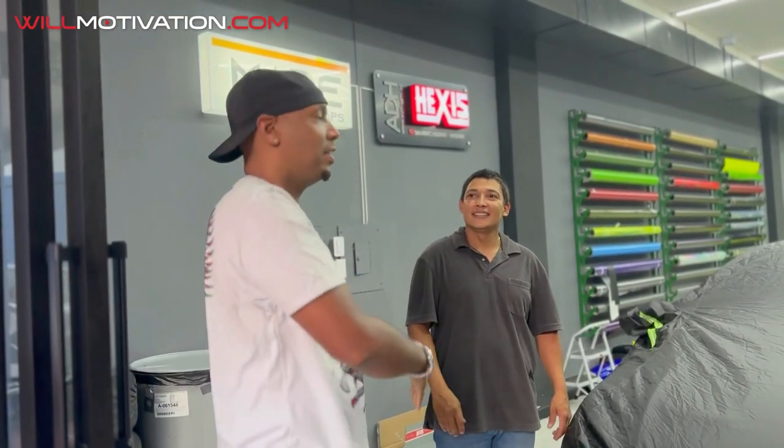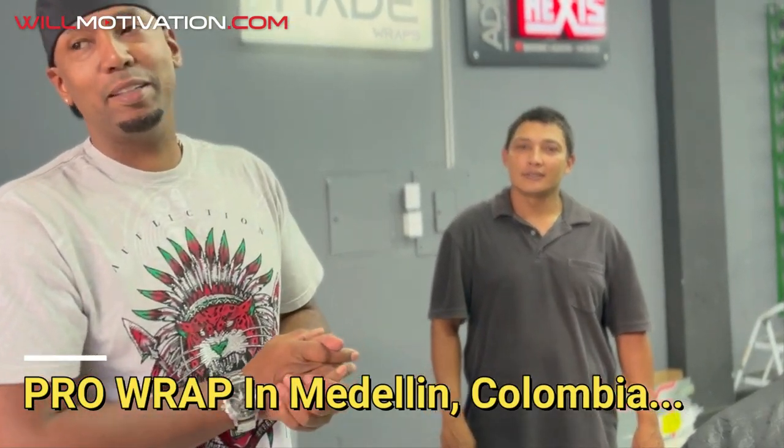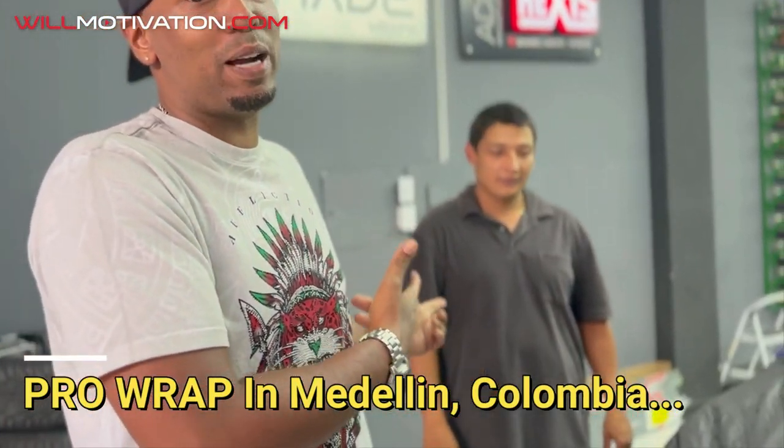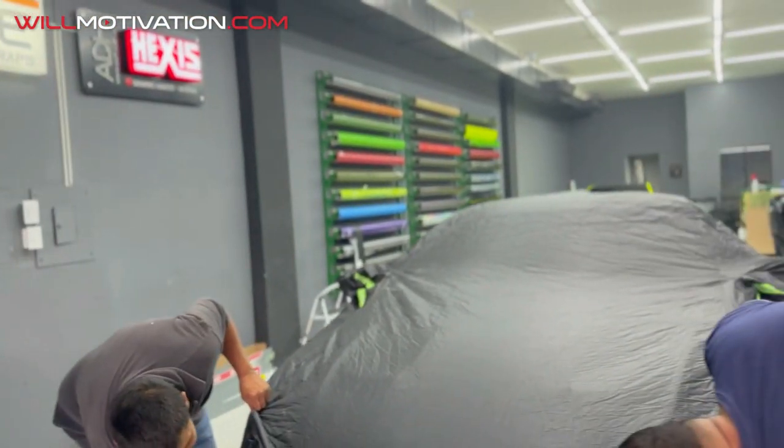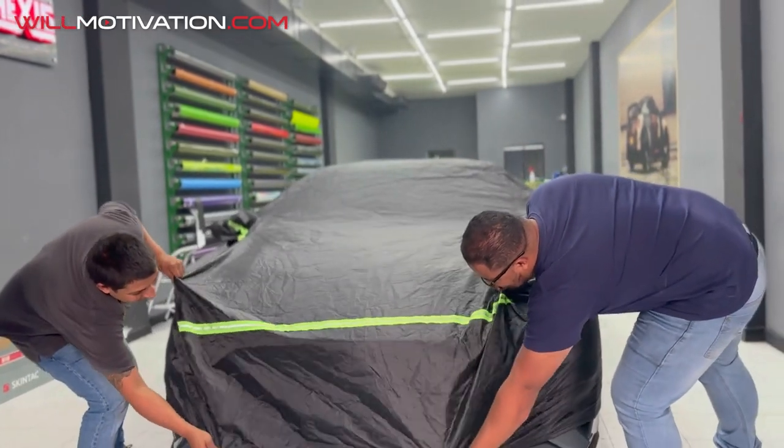And so it's Paul and nobody is even doing it. And Pro Rap. Pro Rap here in Medellin, Colombia. He's the best person to wrap cars in Medellin, Colombia. He wrapped this car, did it custom. Nardo gray with the piano black accent. So let's go ahead and check it out.